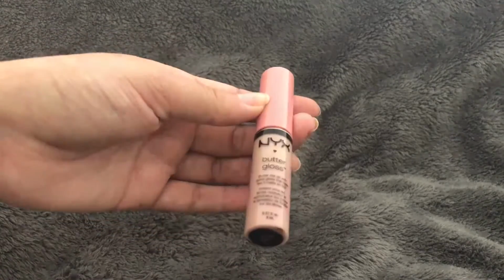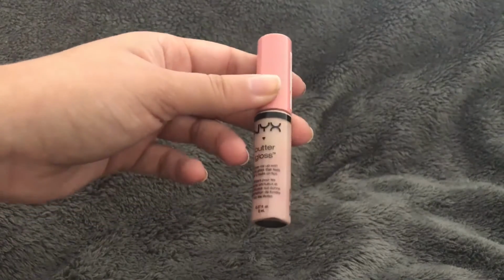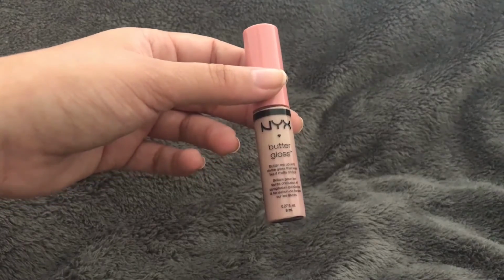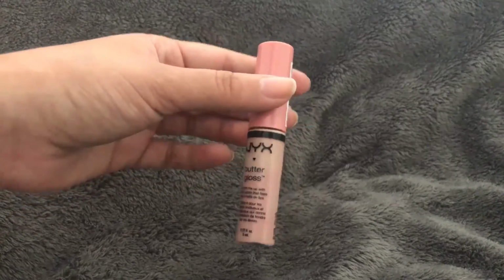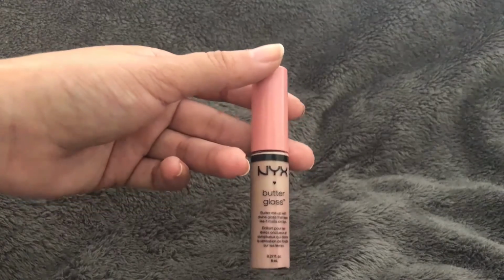So yeah, really, really great lip gloss, highly recommended. It does come in a few other colors. Most of them are still going to give you that sheer look, so it's more like just a tinted lip gloss, I guess. But I would highly recommend it to use on its own or to pair with other different lipsticks.